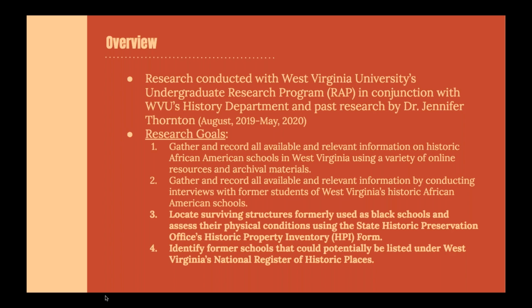They were all essentially to first gather and record any information on historic African American schools in West Virginia using resources like archival materials, maps, online databases, and a variety of websites like Clio, Sanborn Maps, which Elizabeth briefly mentioned, and the Library of Congress's digital archives.